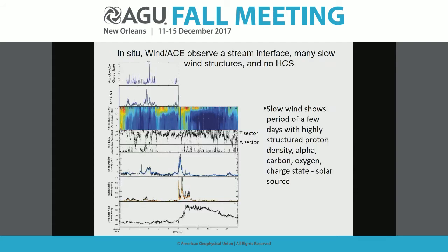Okay, this is a zoom out of in situ data at 1 AU. This is about 14 days of data, about 2 weeks of data. This is the time period that that box mapped to, this time period where the proton density is highly variable, the alpha density is highly variable, the speed is pretty slow and pretty steady. We are in one sector, there's no crossing of the heliospheric current sheet, as indicated both in the magnetic field and in the heat flux.